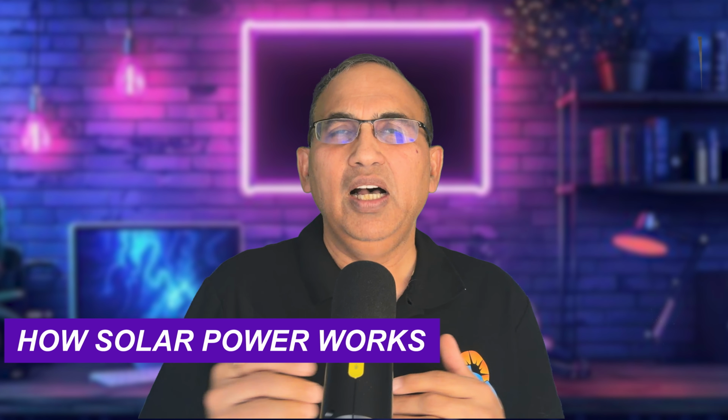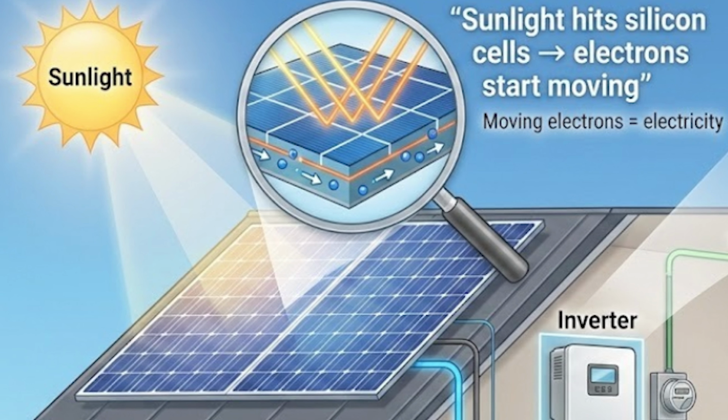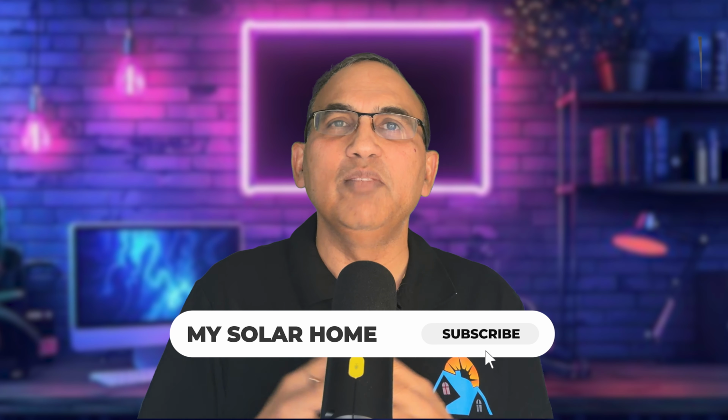Let's get into it. So let's start with the basics. How does solar actually work? Now, when sunlight hits the solar panel, something pretty incredible happens. Inside each panel are these tiny silicon cells. And when sunlight hits those cells, electrons start moving around. Moving electrons equals electricity. Isn't that simple?